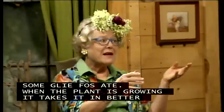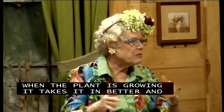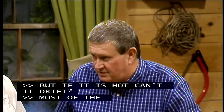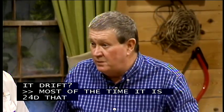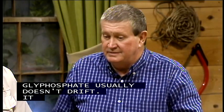But if it's real hot and you put it out there in the middle of the day, can it drift sometime and do some damage to other plants? Well, most of the time it's 2,4-D that does that. Okay. So glyphosate usually doesn't drift. It doesn't. Usually doesn't drift at all very much. And it washes out of the sprayer real well, so it's really easy to use. All right. Thank you so much.